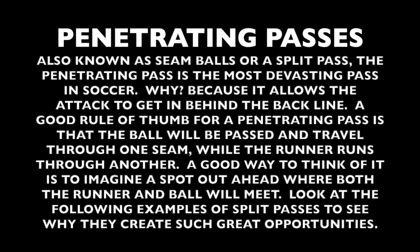A good way to think of it is to imagine a spot out ahead where both the runner and ball will meet. Look at the following examples of split passes to see why they create such great opportunities for the attack.